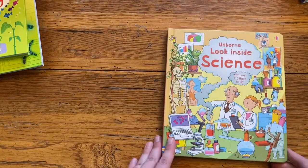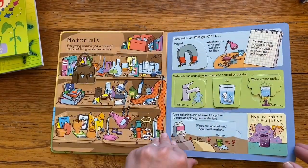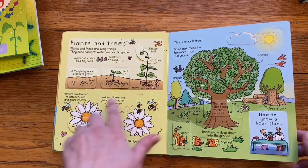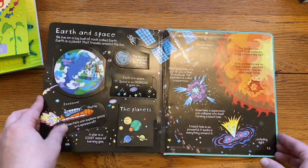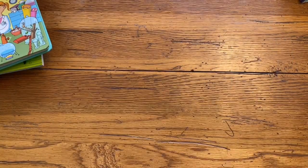So, okay, Look Inside Science. This is just a cute little lift-the-flap book that gives you some information about science. Plants and trees, that's this cycle. Your body, that was cycle 3. So this one can go for a couple of cycles. Space, that's cycle 2. I just love how versatile they are.